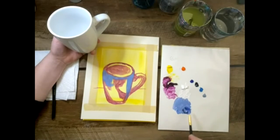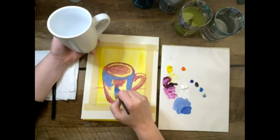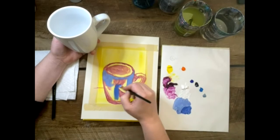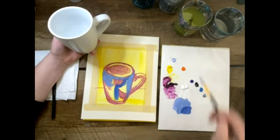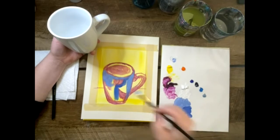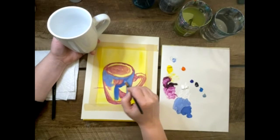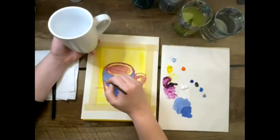But I like to start with those darks and then work my way to the lights. And like I said, it's not a perfect recipe. I hop around a little bit. And I'm doing something a little different where I'm holding this mug, which is not something I would normally do, so a lot of the values that I'm painting are actually my own reflection that I'm seeing in the mug from me holding it.